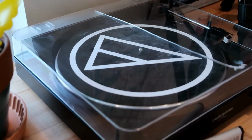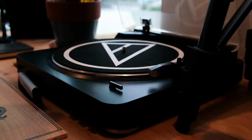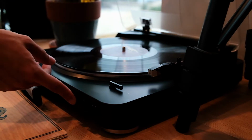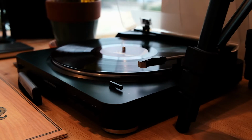This is an Audio-Technica AT-LP60. It's got a big crack right over the top, but it still works, so I have no desire to replace it yet. I honestly don't use it too often. Sometimes I feel like just listening to a whole album and I will, but it works. I know it's cheap, it's an entry model, but like I said, I don't really listen to my albums enough to really justify buying a new one.